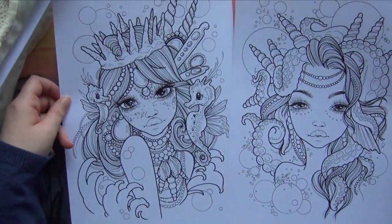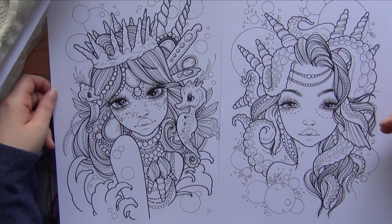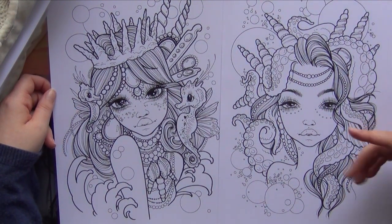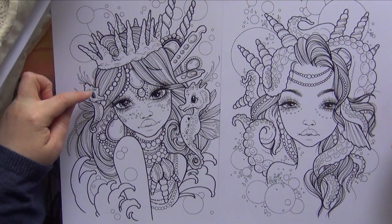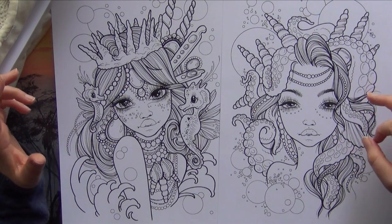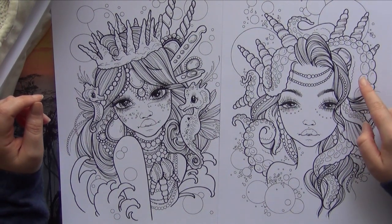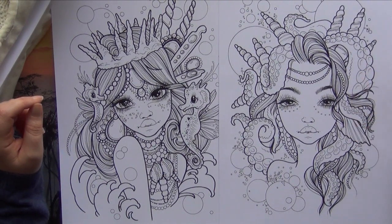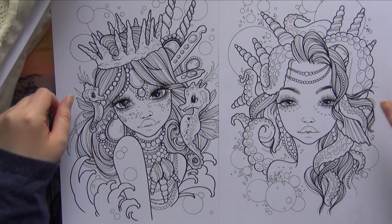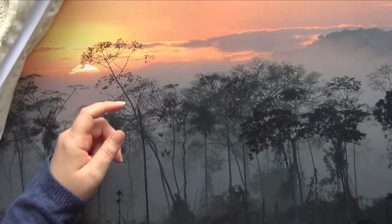And I have printed off these two pages here, and I would love to do them both actually. And yeah, I know she will have reddish hair and yellow seahorses. The other will most probably have black-blue hair, and then nice turquoise blue tentacles. And yeah, I have my color schemes already in my head for it, and we will see what I can do.